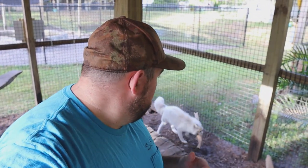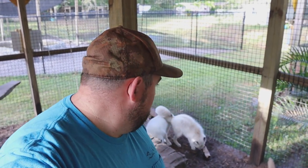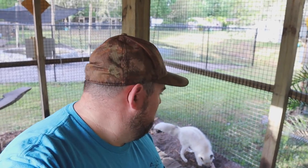So we're in with Thor and Gambit, and they have some awesome enrichment today. Both Thor and Gambit were ex-pets. People had them as pets. A lot of people buy foxes. They're really cute when they're babies. They do not make good pets. They are wild animals. They smell. They have a musk that comes off of them. It smells a little bit in here.